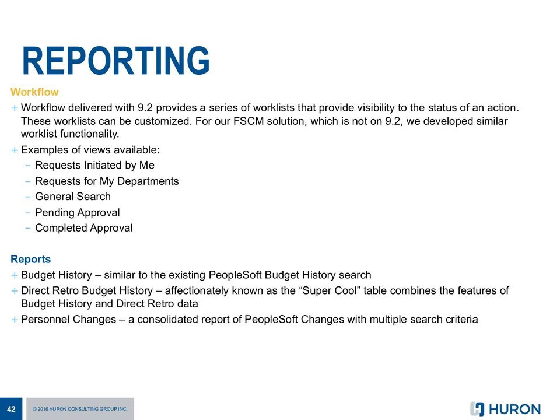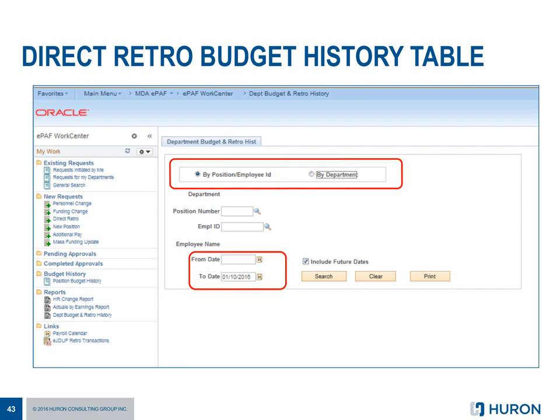And then finally, we built a personnel changes form, which is a consolidated report that includes all HR changes within one single reporting output. So that being said, I want to show you the main page for the direct retro and budget history table. This report can be run either by position or employee ID or by department if you'd like to look at things more holistically.